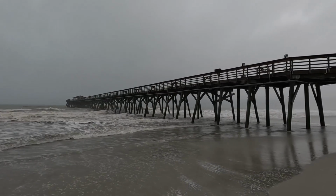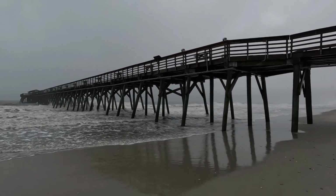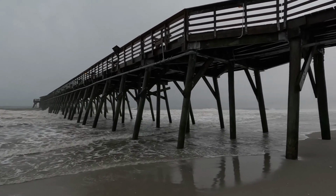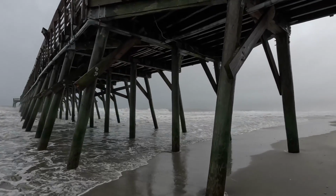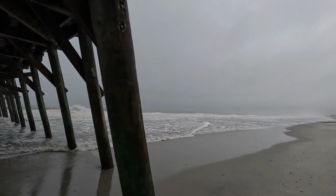All right, let's head under the pier, check out the other side. Strangely, there's not a lot of shells washed up yet, but tomorrow I bet there will be. I may have to come back and do some shell hunting tomorrow. But yeah, this is some crazy weather, and right before Christmas. Last year, right before Christmas, we had some extreme cold. So that's what I mean about how you never know what the weather is going to be like here in this season.